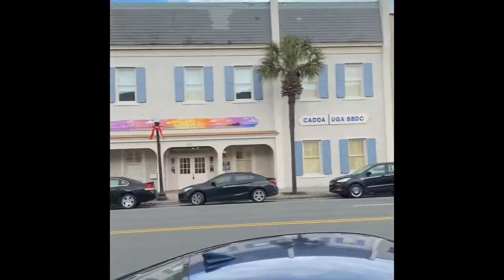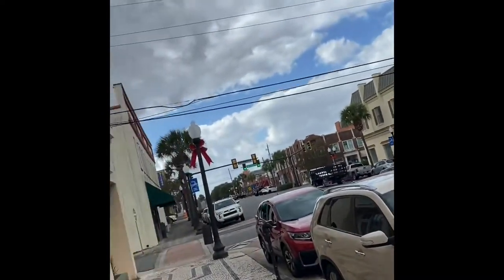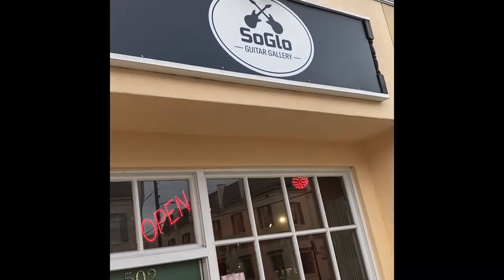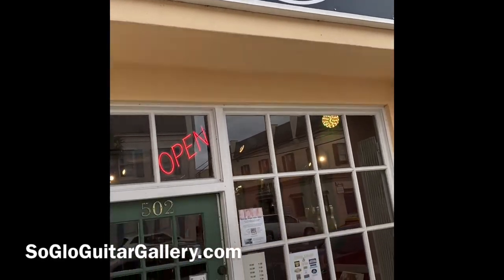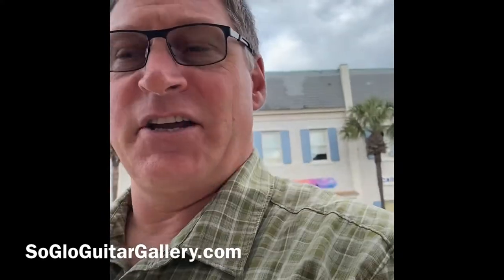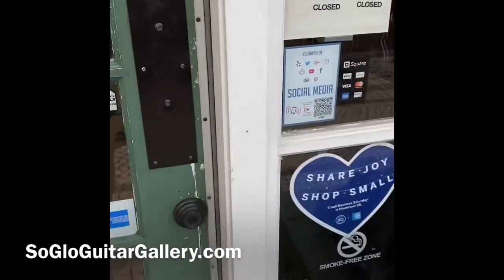We're out in downtown Brunswick, Georgia. Beautiful Georgia, beautiful downtown Brunswick. And we are going to SoGlo Guitar Gallery, downtown Brunswick. So we're gonna walk in here and you're gonna come with me. And we're gonna look at some custom guitars that we collabed on.